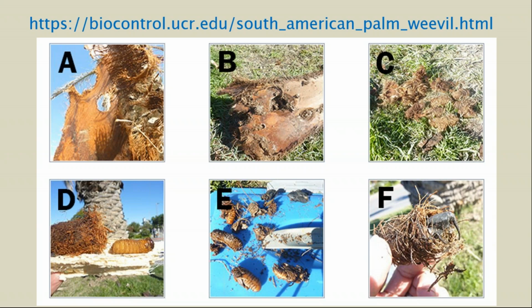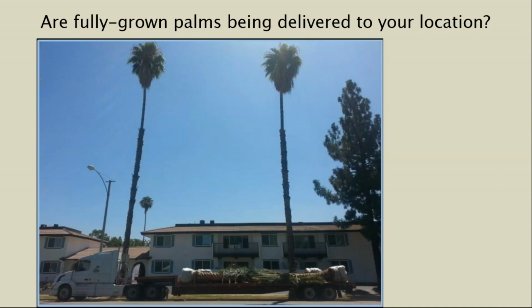And then the adults will come, the adults will spin a cocoon of palm fibers and eventually emerge right out of it, which I would imagine would be really cool for kids or Halloween or something, but it's devastating because the palms will die. And this is really what I want to stress here. If you're in San Diego, you're dealing with this, you know more about this than I'm telling you. But if you're not in San Diego, then are you inspecting the palms that you're having delivered to your location? Because these folks will hitch a ride on a palm.